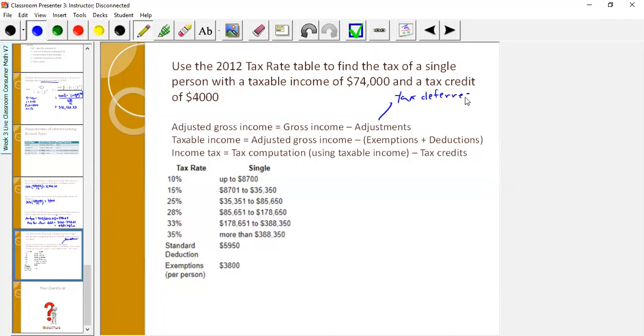So how do we get tax-deferred things? Well, sometimes our 401k or our 403b or our IRA are called tax-deferred adjustments. We can take those right out of our gross on our income taxes. Sometimes the health insurance we pay can be tax-deferred, and we'll take that. That's an adjustment. So then we calculate adjusted gross income, but we still need to know what our taxable income is. So we take our adjusted gross and we subtract exemptions and deductions.